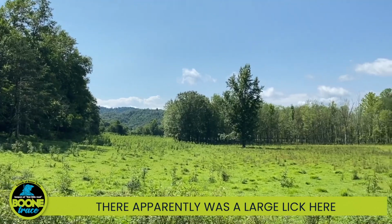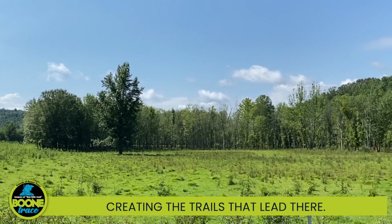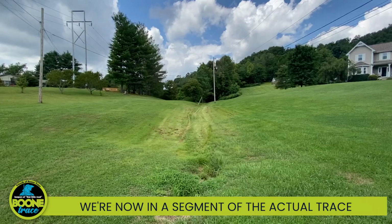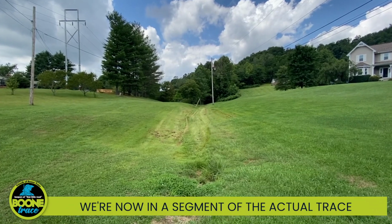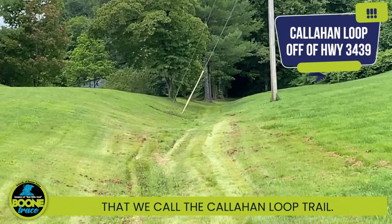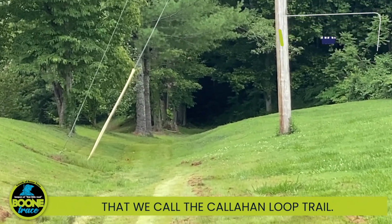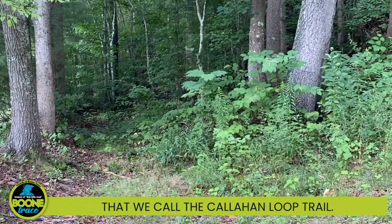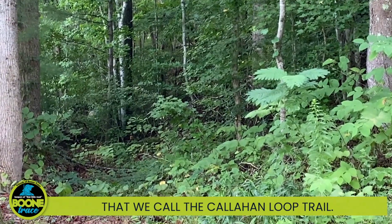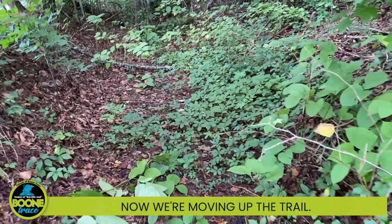There apparently was a large lick here that the animals frequented, creating the trails that led there. We think this is the actual site. We're now on a segment of the actual trace that we call the Callahan Loop Trail. Now we're moving up the trail.